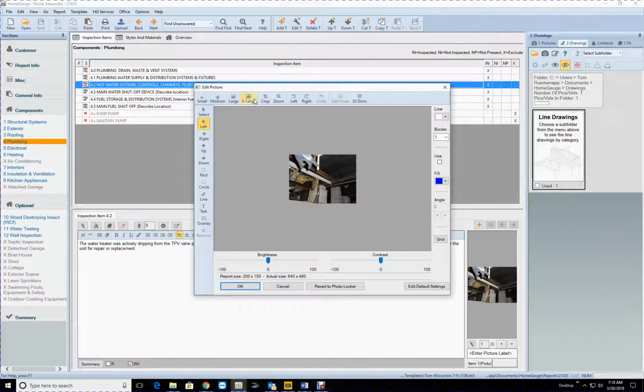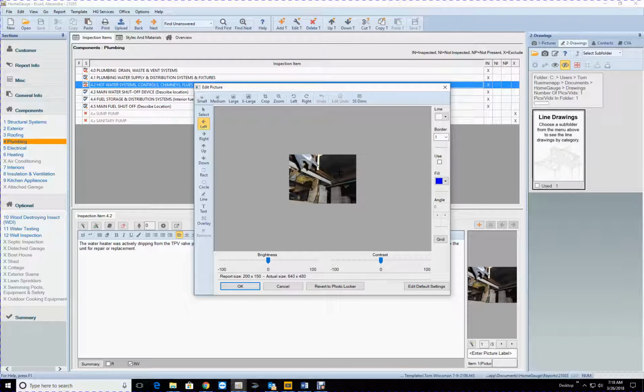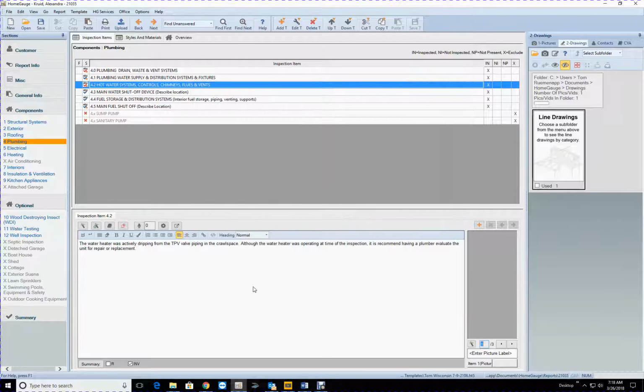What you got going here. Right there, yep. Okay, let's take a look at the water heater.